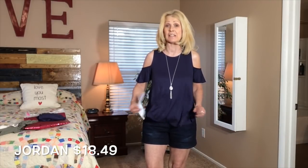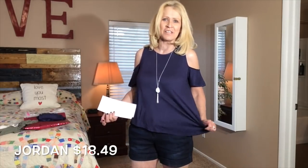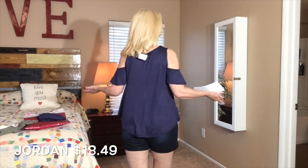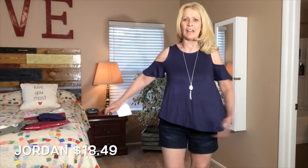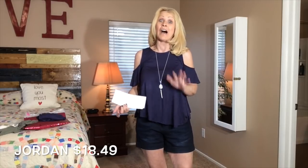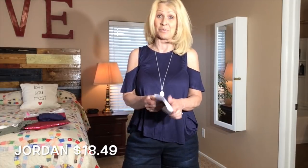This feels amazing. This is by Heart and Hips. It is a knit, really super soft t-shirt fabric, and this is what it looks like. And it's not too short. This is the perfect summer tee. I have to admit, I love navy blue. I really prefer lighter colors in the summertime, but I will definitely wear this. This is really easy to wear.